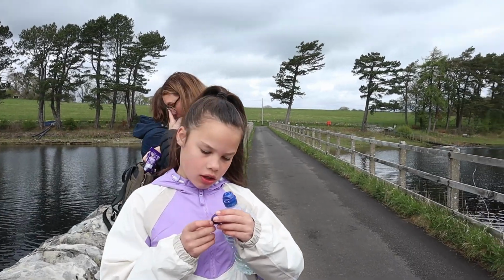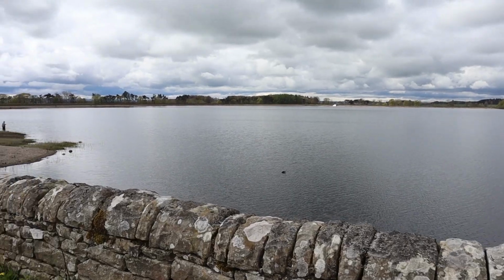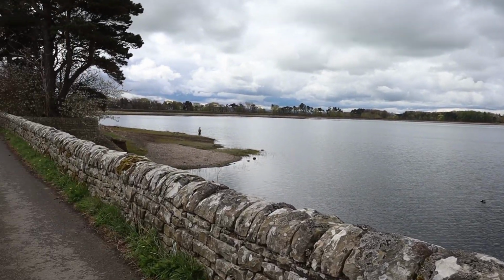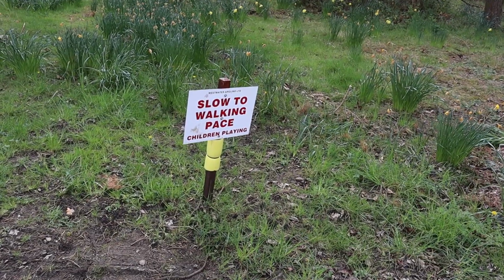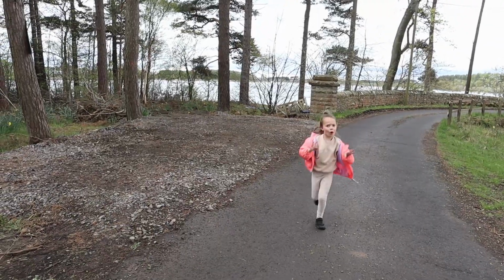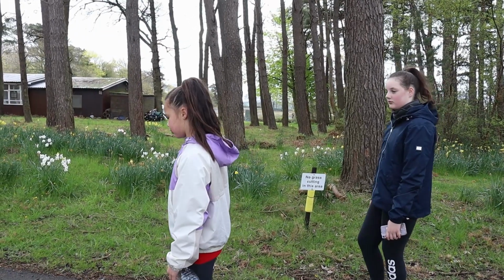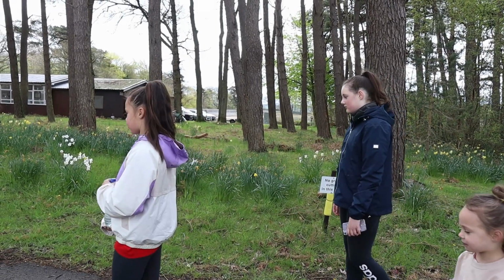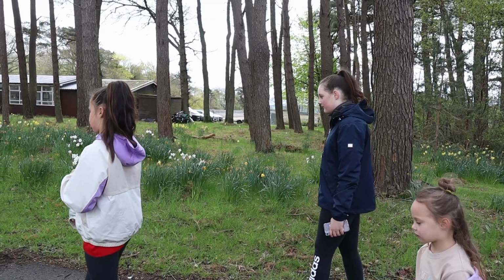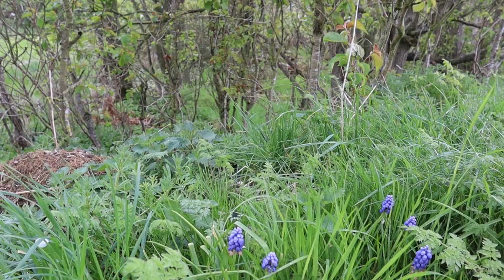While we're there, we took the time to have a beautiful treat. Anyway, continue walking over the main section. We then found this sign saying slow to a walking pace, child playing. So Olivia obviously wanted to get involved as per usual, and then all three of them decided they would do a weird slow motion walk and slow down even more to make sure we weren't too fast for the children who were playing there. Crackers.